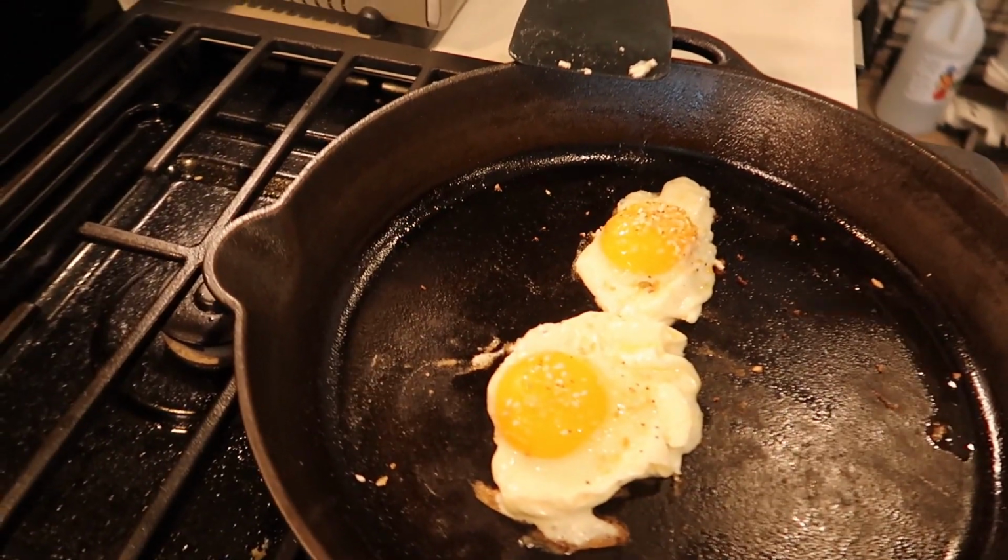Keto cut week 3. I'm making myself my breakfast, but it's really like lunch. Two organic free-range eggs with salt and everything but the bagel seasoning. I'm doing half an avocado to break my fast. I'm feeling okay. I'm feeling good.